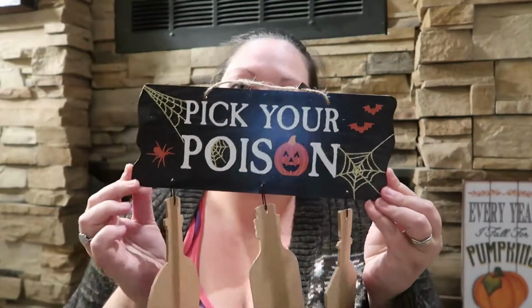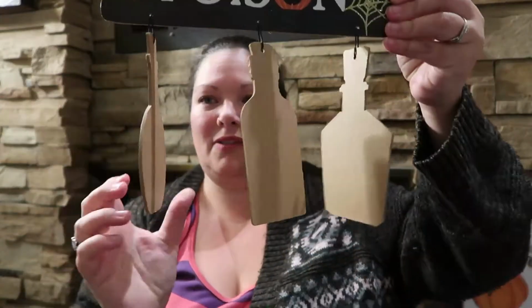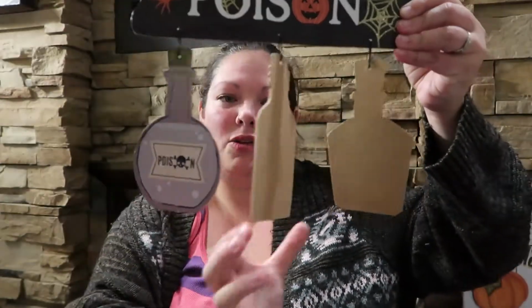To kind of go with the little potions theme, I bought Pick Your Poison. I thought that was really fun. It's got these dangling little potion bottles.